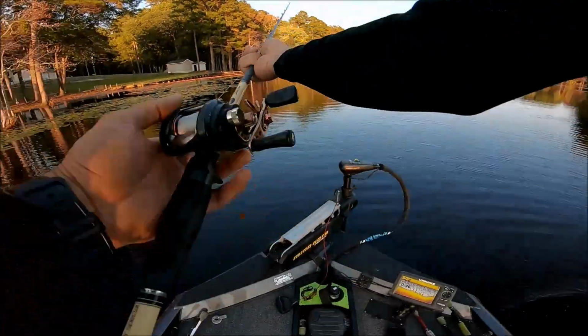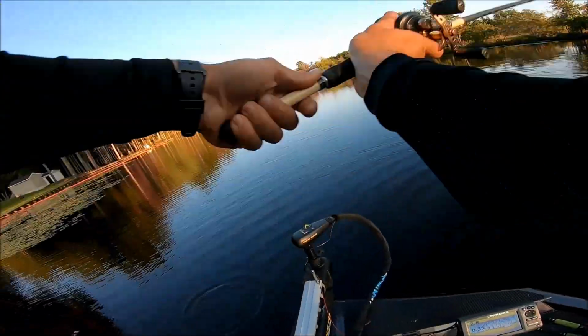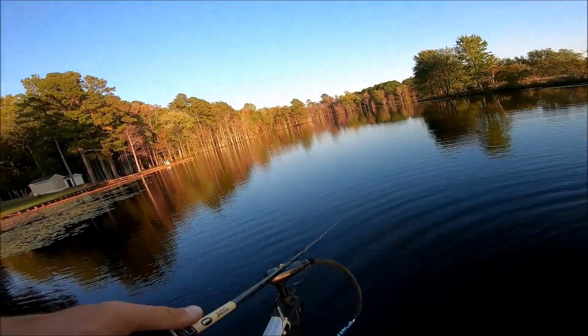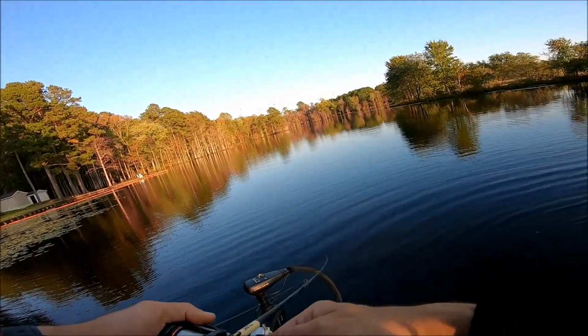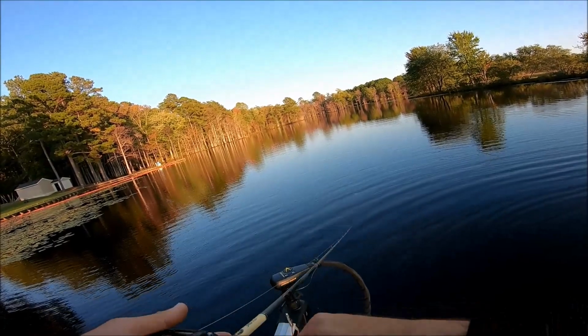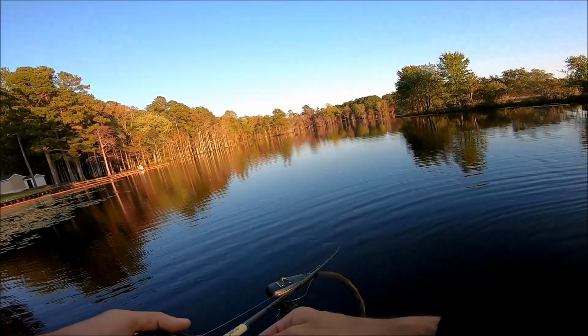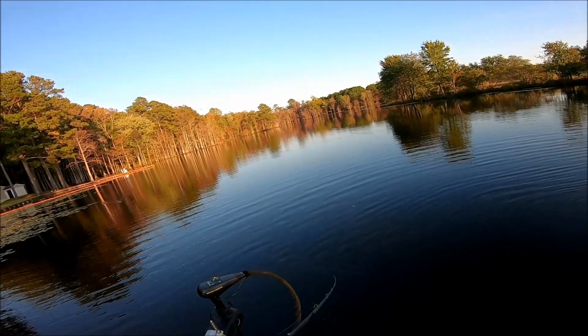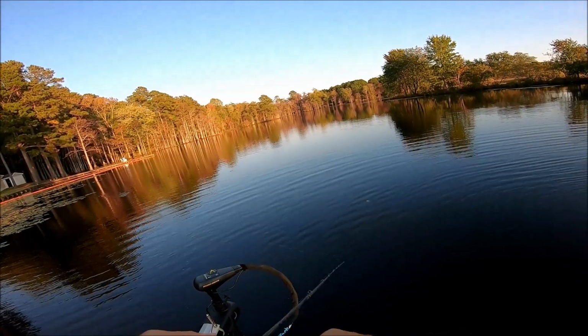Just goes to show you can go from catching absolutely nothing to catching them pretty quick. I mean, it's 5:54, and I think I caught that first fish at 5:30. And these fish now are aggressively hitting this popper. And it's all about location. You have to find where the bait is.